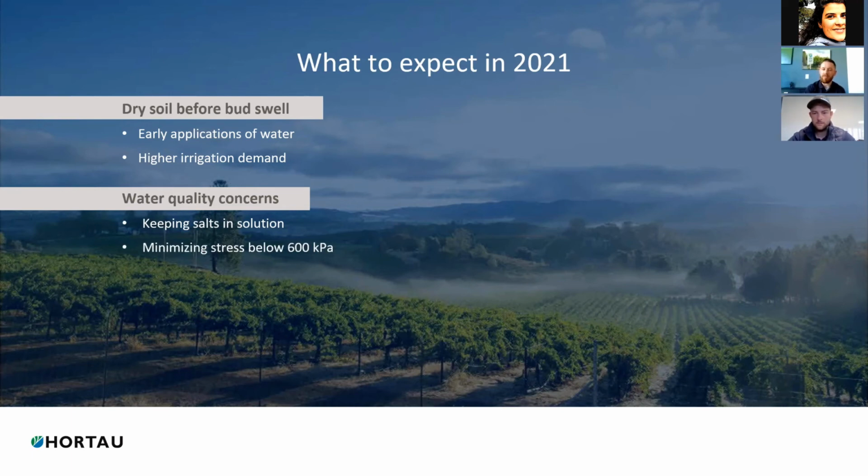Minimizing stress below 600 kPa. That's the one thing I would say. If you can make sure that your vines are below 600 kPa throughout the whole growing season, you'll be fine. I think once you start to get past that stage, you're going to start to see damage to the vegetative side of that plant, and you're going to see adverse effects for multiple years.